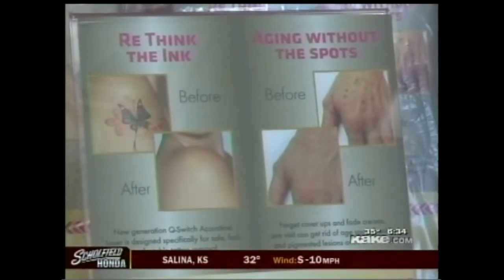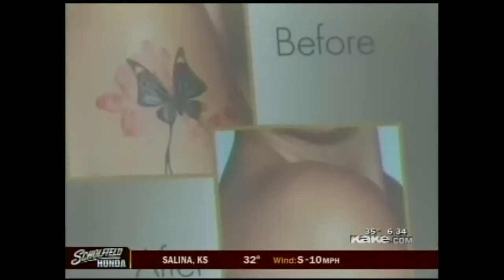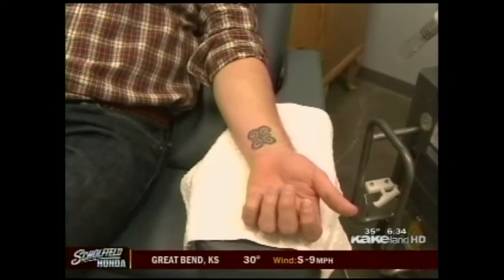More than one treatment is usually required depending on location, how old the tattoo is, the colors used, and how well the tattoo was applied. But in the end, it takes care of something that at one time would have been permanent. You used to think if I put it on, it's there forever. That's not true anymore. The store also offers the same treatment on age spots.